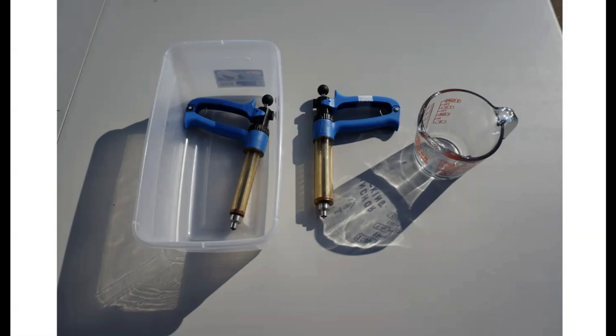I'll tell you the kind of system I've developed and what we use in our operation, and it seems to work well. When we get done working, I'll just use tap water and rinse off the outside of the syringe. So any dirt or anything, I'll just rinse off the outside. After that, I'll get a glass measuring cup. Don't get the one out of the kitchen. You're going to want to purchase one and have it dedicated just for this purpose. I'll get a glass measuring cup and fill it with distilled water.